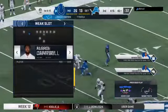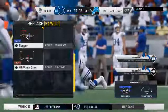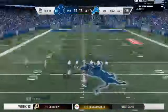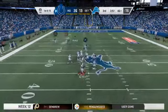That was a route run not just with dexterity, but with intelligence. Found the hole in the zone, made sure the quarterback saw him, and was able to make the sure catch and flip the down marker back to 1. Ready? Get set, ready? 44. Check tight, check tight, check tight. Look at it. On 1st and 10, Newton.